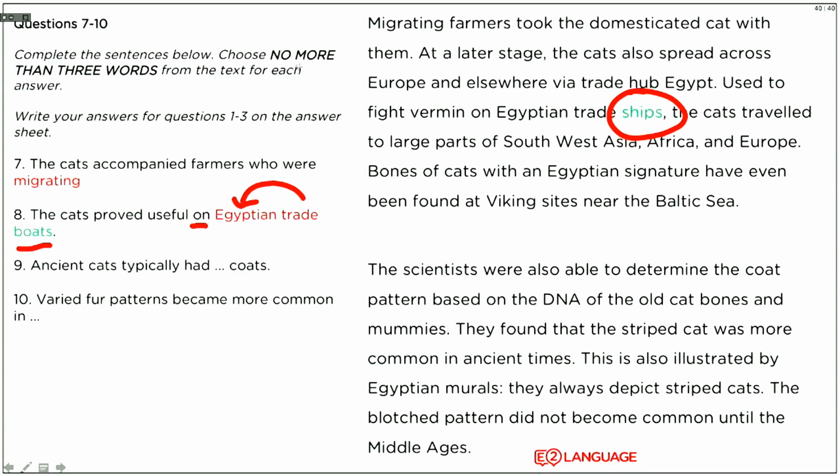Remember, we can use 2 words, that's fine, but we can't use 4. We can use 1, 2, or 3. So we have Egyptian trade boats, fine. If we just wrote trade boats, it would be incorrect because we need more information than that.